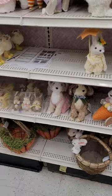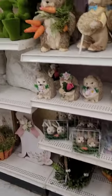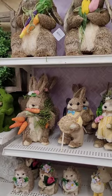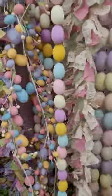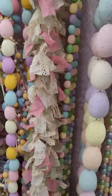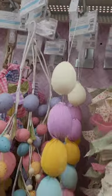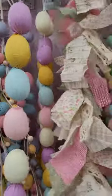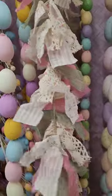All right, guys. All right, so we're going to keep moving along here. A lot of Easter egg garland. I'm seeing prices from $19.99. Some are $9.99. This is $9.99. This is $19.99. Something like this. You can definitely use some old fabrics in these beautiful colors and make that yourself with a piece of twine rope.